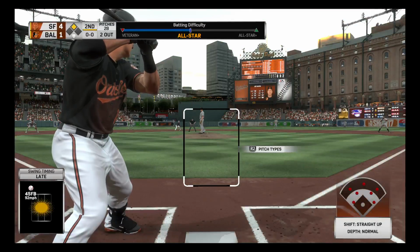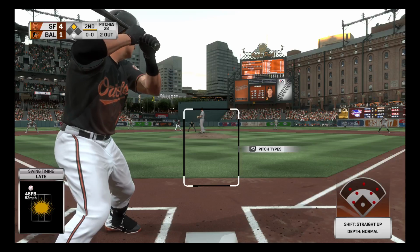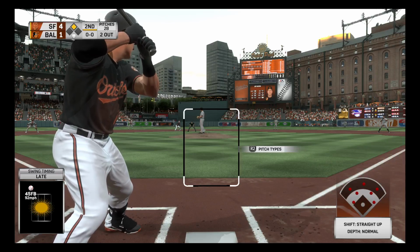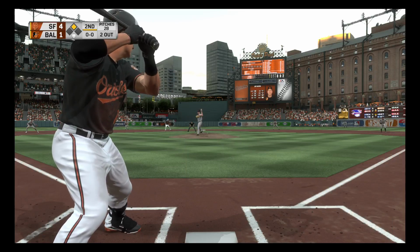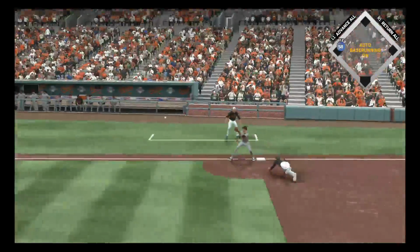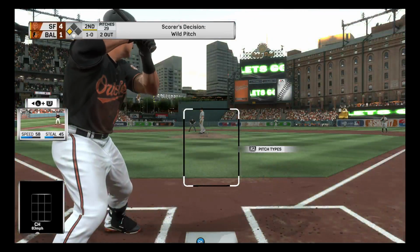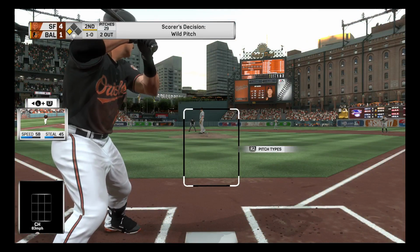Stepping up to the plate, Jeff Mathis. He too had 3 knocks in yesterday's win. First pitch coming. Here it is. And this one's in the dirt. The throw will go to third, and he's going to make it up to third here as he advances on the wild pitch. A man on third with 2 down.